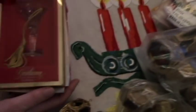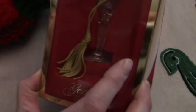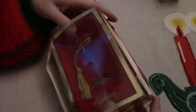And then, oh, I like this too. I thought this was really cute. It's a Gorham China martini glass ornament. How much was this? Half of $1.29. So, how do I get him out of there? He doesn't want to come. There. Come on out, you. There.